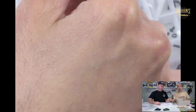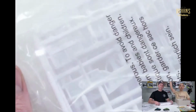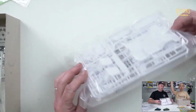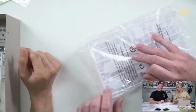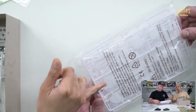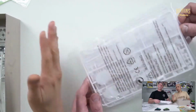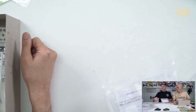And here we have the bag of all the other bits. So you got the full interior, all your seats. It's hard to see when we're on a white background. I didn't expect it to be white. We've even got door cards, interior door panels. You've got the spare tire cover there as well. The spare tire is actually hinged, so it folds out. Have you built this before? No.